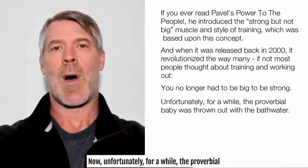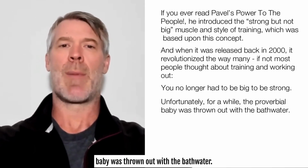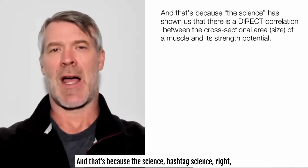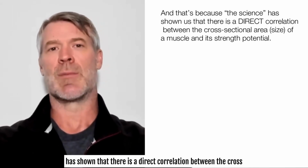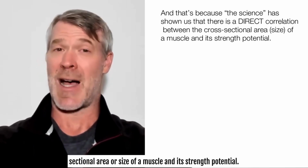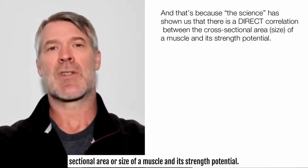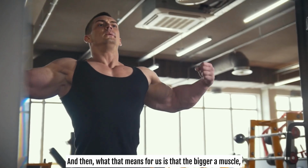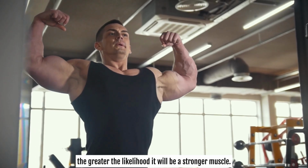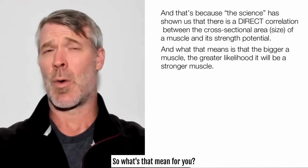Now, unfortunately, for a while, the proverbial baby was thrown out with the bathwater. And that's because the science, #science, right, has shown that there is a direct correlation between the cross-sectional area or size of a muscle and its strength potential. And what that means for us is that the bigger a muscle, the greater the likelihood it will be a stronger muscle. So what's that mean for you?